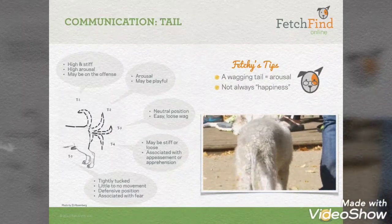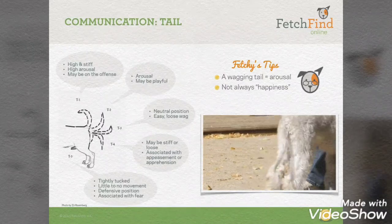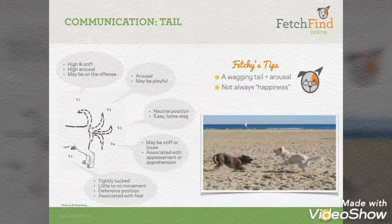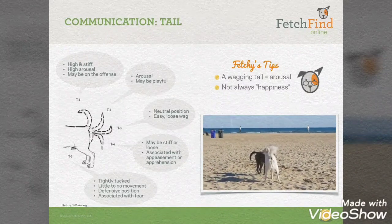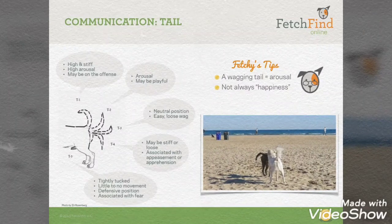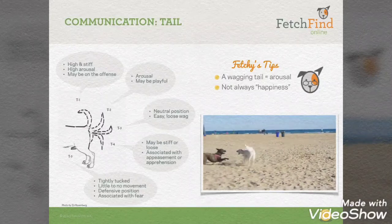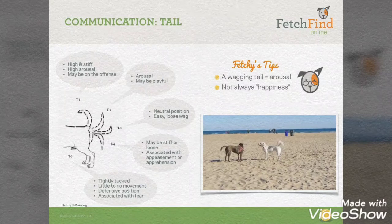This guy has a low, T4 position tail. Is he just resting or is he a little stressed? That's the information we need, and we get it when he goes behind that person and kind of hides out. These two, very different tail positions. One is a little bit more defensive, a little apprehensive. The other one, high, playful. They're not on the same page here, it seems.